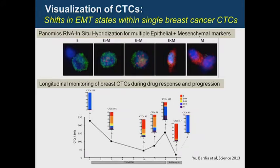This is a very, very informative case of a patient who had metastatic estrogen receptor positive breast cancer. And what happened is that this patient had a PIK3CA mutation in her cancer. She was treated with investigational PI3 kinase inhibitors as part of Keith Flaherty's Tremere Center. And you can see that she responded initially for about 6 months. So the total number of CTCs dropped. But what's more interesting than that is that the characterization of these CTCs changed.